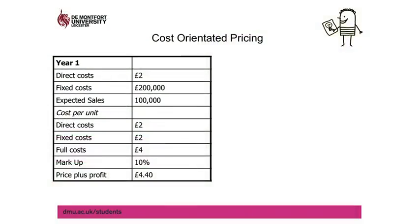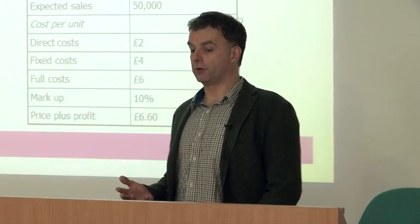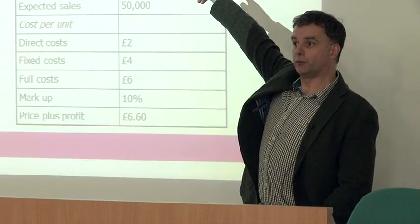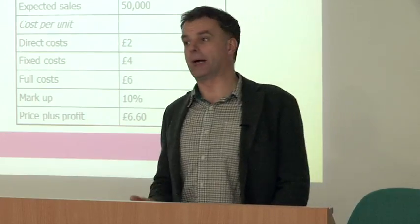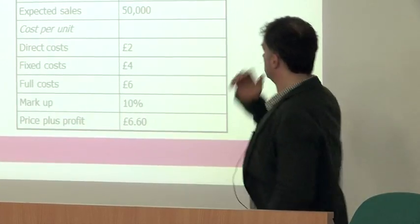So in this example, we've got direct costs of £2. So each item is going to cost us £2 to make. We have fixed costs of £200,000. We're going to make 100,000 sales, or that's what we're looking at. So we can say our direct costs per unit are £2. We can say our fixed costs, which is simply fixed costs divided by our expected sales, is £2. So our full economic cost for our product is £4. You with me? Happy? Good.